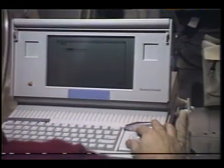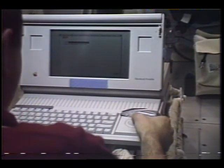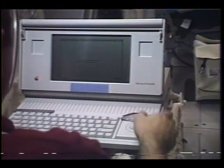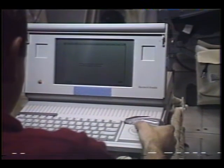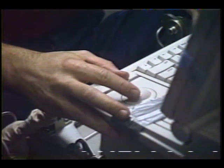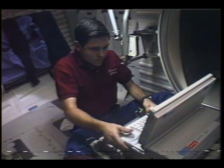The system uses a different type of human interface, as most people familiar with the Mac know about. It uses a cursor control, and normally we use a mouse for that, as it's called. But on previous flights, we've determined that the mouse doesn't work so well in zero-G, so this time around we tried two different cursor control devices, as Bob is demonstrating right there. One is a trackball.